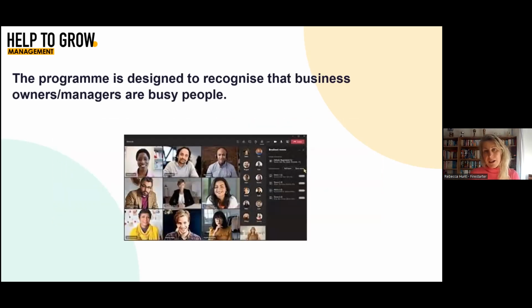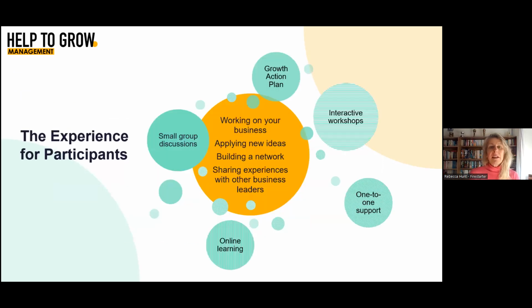The programme is absolutely designed for people that are leading busy lives, that are already trying to grow their businesses and have all the commitments you would expect from people in senior positions. So it's been designed around those time commitments. The experience is that you're working in a really nice small cohort of people, where you learn about each other's businesses and challenges, and it's a fantastic opportunity to share ideas and experiences with other people in similar situations.